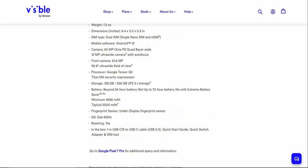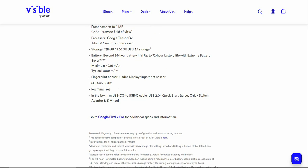50 megapixel Octa PD quad Bayer wide camera, 12 megapixel ultra wide camera with auto focus. You should have 3 cameras on the back there. So yeah, 10.8 megapixel front facing camera with 92.8 degrees of ultra wide field of view there. Processor Google Tensor G2, Titan M2 security co-processor, 128 or 256 gigabytes of UFS 3.1 storage. Battery beyond 24 hours battery life, up to 72 hours of battery life with Extreme Battery Saver, 5000 mAh battery. You have an in-display fingerprint sensor, 5G sub-6, roaming, yes, if you're on the Visible Plus plan. What's included in the box is a 1 meter USB-C to USB-C cable, quick start guide, quick switch adapter, and your SIM tool. So that's very nice.